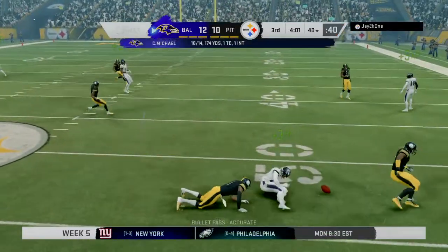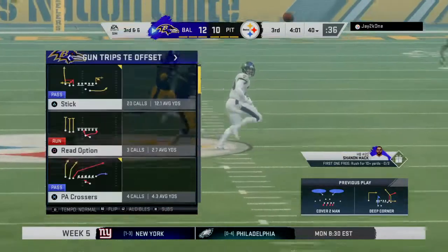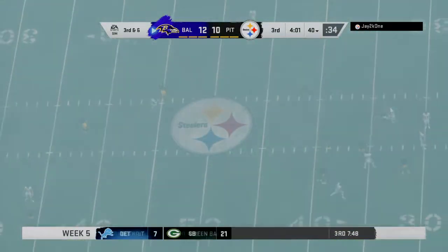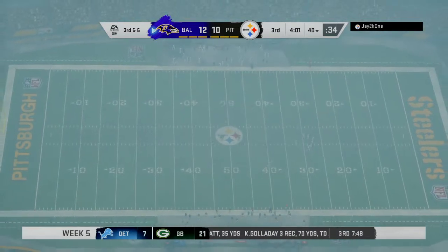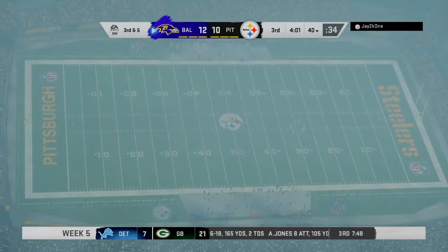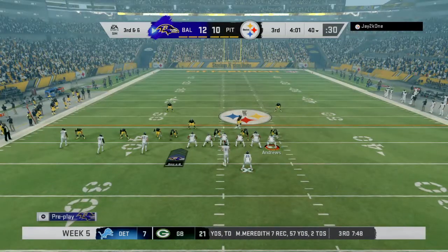Over the middle, and it's incomplete. Didn't have a receiver open downfield, and as it turned out, couldn't even find his outlet man because of the coverage. It was way too tight, unable to find anyone open. So after the second down incompletion, they'll come up now against a 3rd and 6.